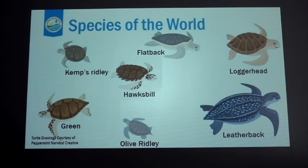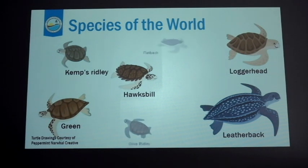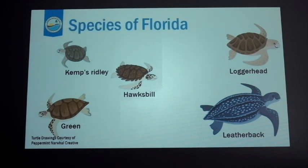All of these turtle species are considered threatened or endangered, with the exception of the Australian flatback, and that's due to lack of information. We just don't really know enough about that species yet. The flatback and the olive Ridley are both more Pacific-related species, so we're not going to find them in Florida, so we're going to go ahead and say goodbye to them. And we are left with the 5 species that we do see in Florida waters.